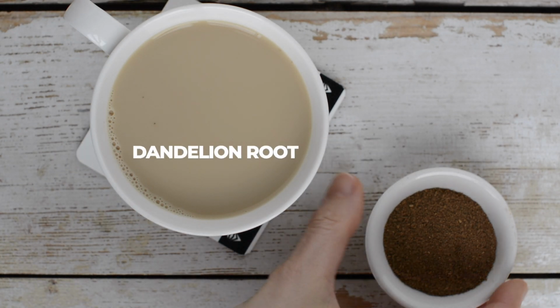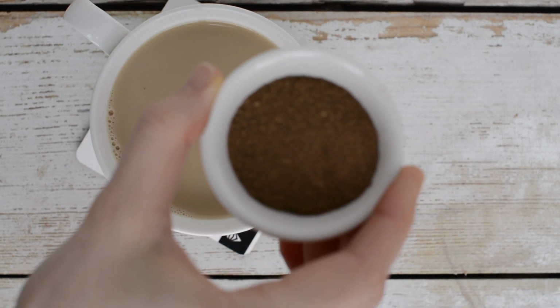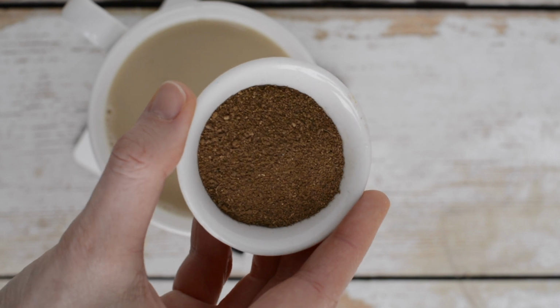Dandelion root coffee is good for your liver, whereas dandelion tea made from the leaves will have more of an action on your kidneys.